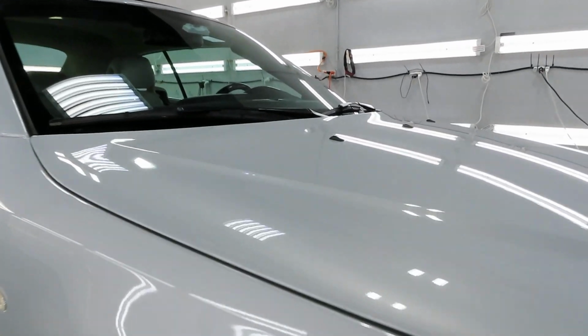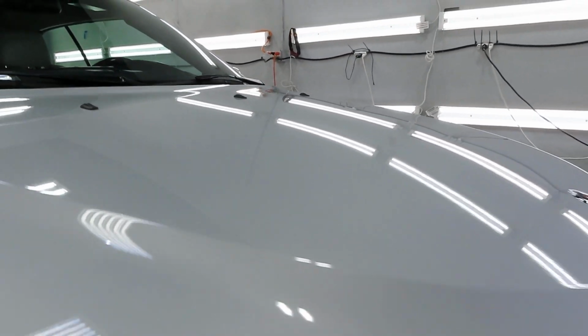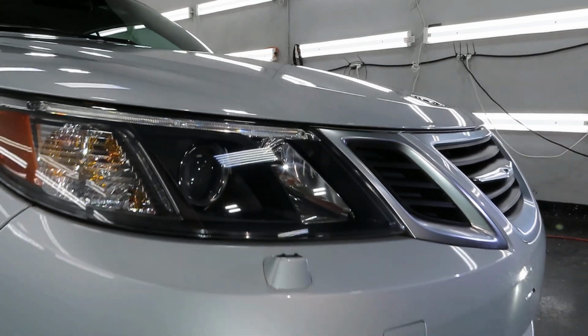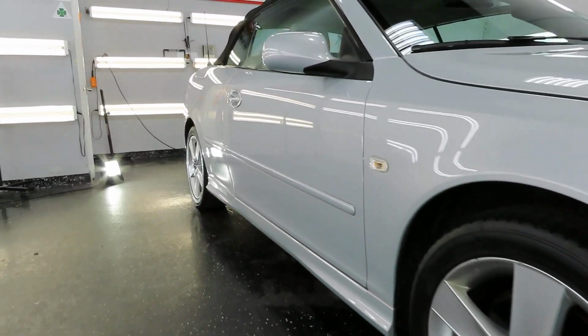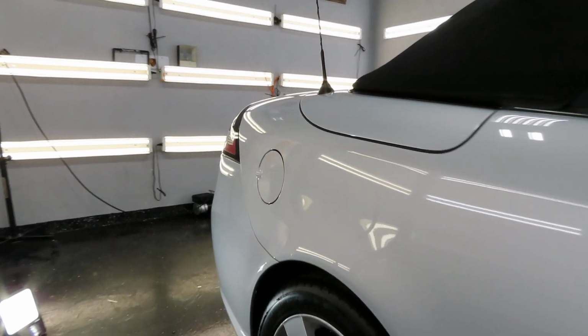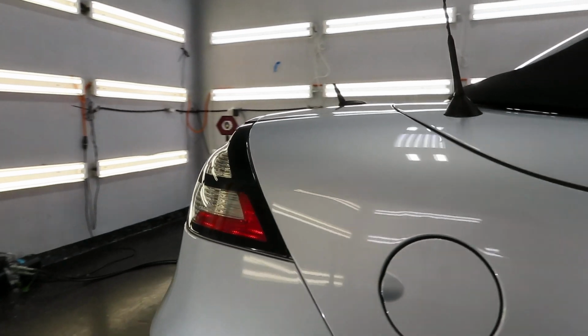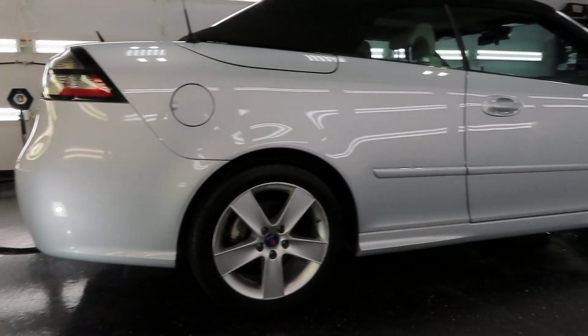But like I said, not the typical car that comes into the shop, because Saabs are not common to begin with, and I believe that most Saab owners like to do things to their cars themselves, or when it comes to mechanical work, they bring it to Saab-specific mechanics, which are few and far between. But yeah, this car came in.